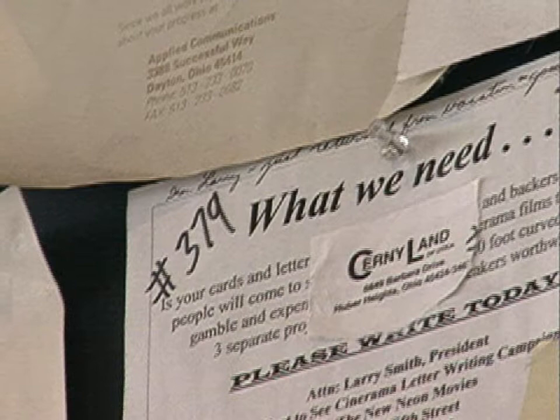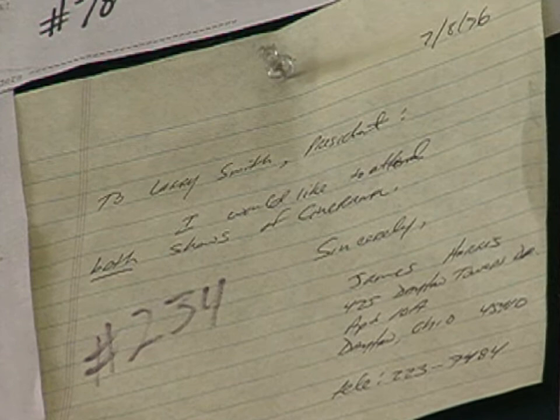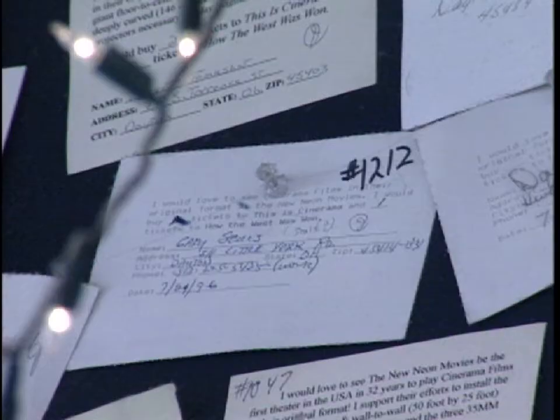So we put together a business plan, pitched it to the landlord, and they looked realistically at the numbers and said it would be very expensive. So what we decided to do was have a letter writing campaign. We figured that if it worked in Miracle on 34th Street, where they convinced the judge that the actor really was Santa Claus because there was all this mail, maybe we could convince the landlord to give in to us if we could get 1,000 letter writers. Offer up at least 1,000 pledges of people saying, yes, if you do Cinerama at the Neon Movies, we would buy tickets. And he was able to achieve that.